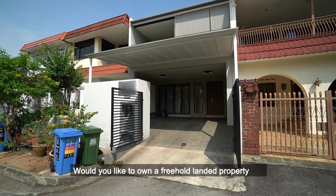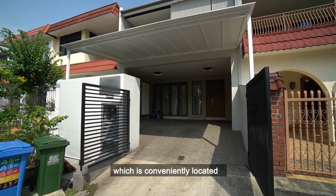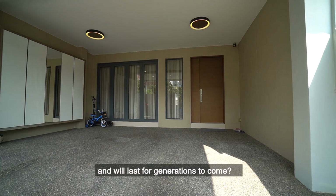Would you like to own a freehold landed property which is conveniently located and may last for generations to come?